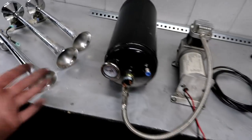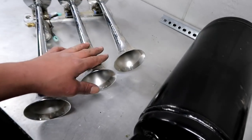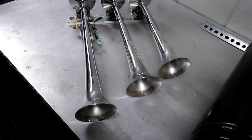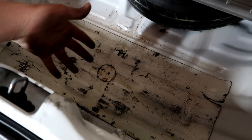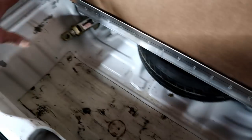So basically all this stuff has to be able to connect to one another. And from what I understand, the further you have the horns away from the air tank, the weaker it is, you know what I'm saying? I think for the most part, we're gonna keep all of this stuff in the backside of the car, because you guys already know there isn't gonna be any room underneath the hood for it. So basically the only room that we have on this car is in the back, underneath the tire carrier, which hence is the reason why I've been spending all this time getting this all cleaned up.